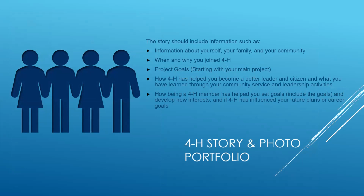Last year, a lot of people forgot to actually input their 4-H story. They just went directly into the report forms. So the 4-H story is what it's called, a story. So you're literally telling us a story about your 4-H experience for the year. So make sure you include these different bullet points, and all this information is in the actual guide.